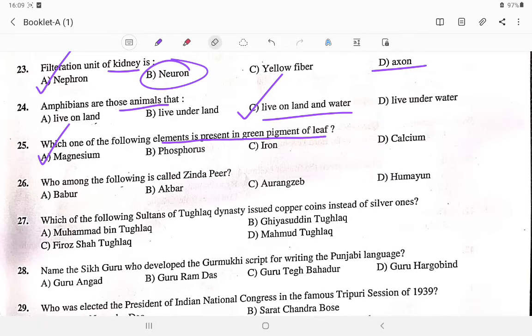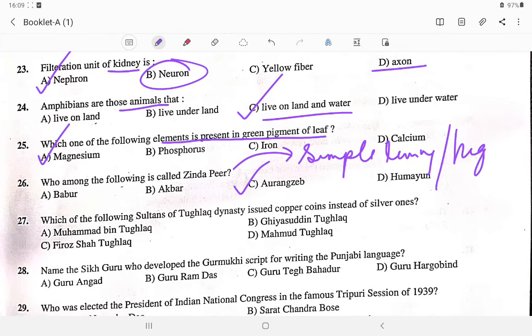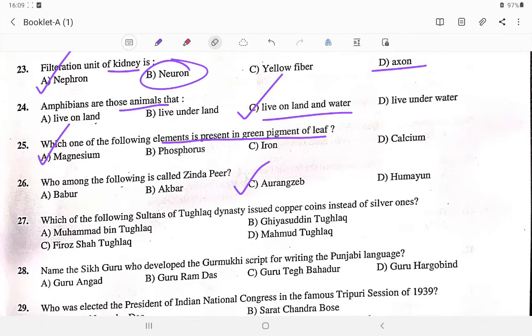Which one of the following is known as Zindapir? It is Aurangzeb. He considered himself as having simple living and high thinking. It was so, Zindapir is Aurangzeb.